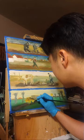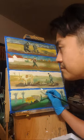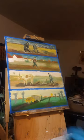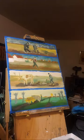So adding some of these details. And let's go up here. Okay. So we got a cow here.